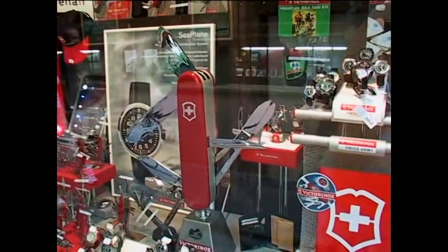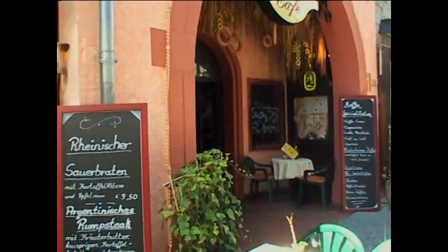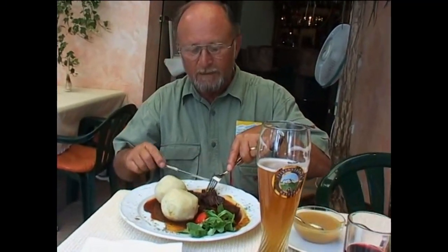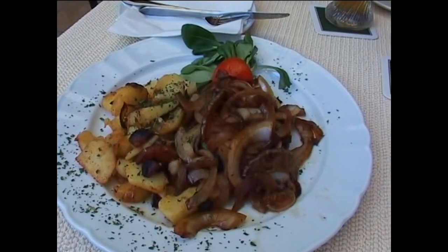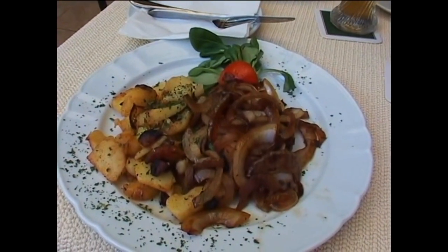Okay, it's time to walk back. Okay, we've decided to stop for lunch, or dinner actually, and we're going to have it right here. Okay, Werner, what did you get? Sauerbraten. And what did I order? Holzfäller Schnitzel. Woodcutter's Schnitzel. Alright, that's what that is.